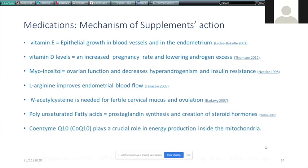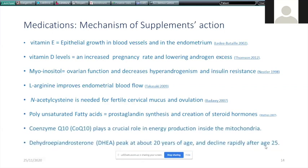There are loads of mechanisms for all these supplements or antioxidants, and there are proposed mechanisms for how they help. Commonly used are vitamin D, vitamin C, minoxidil for the PCOS type of patients and not for all, L-arginine, polyunsaturated fatty acid, CoQ10, which is again very commonly used, and DHEA supplements, mainly used for reduced ovarian reserve. But basically, all these supplements or antioxidants target different molecules, and they work on different mechanisms, and all these are the proposed mechanisms.